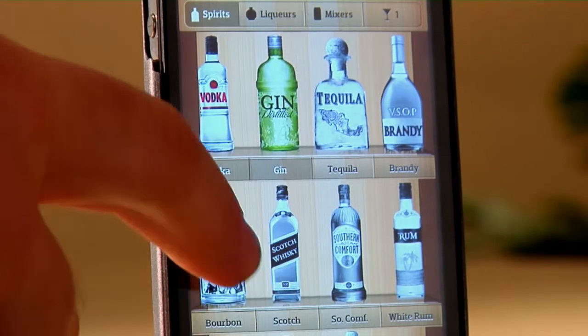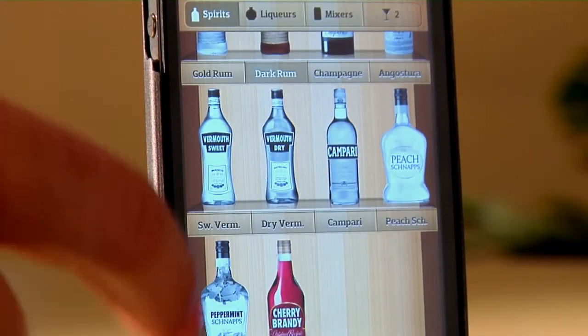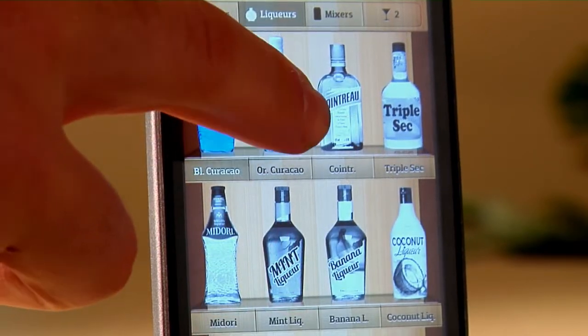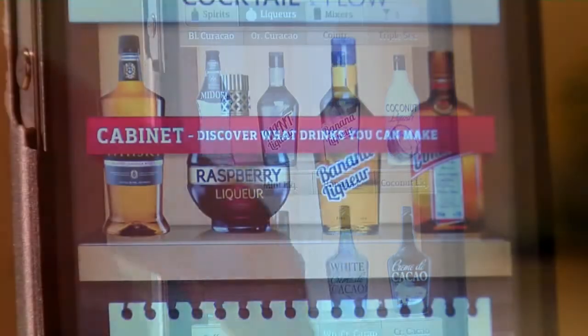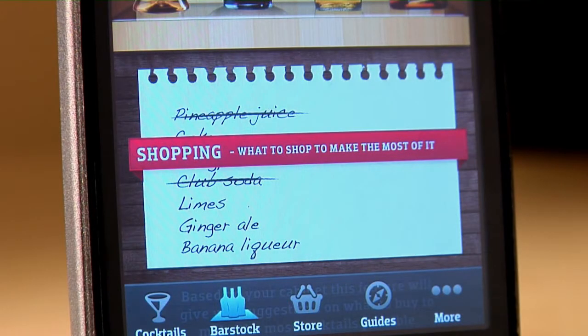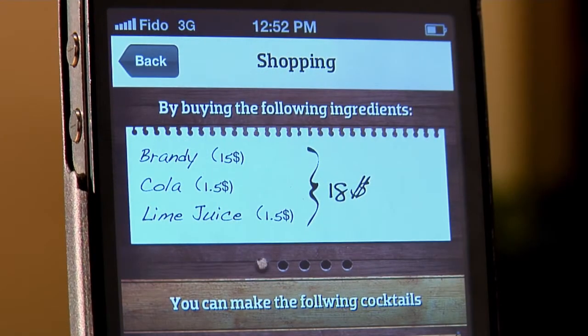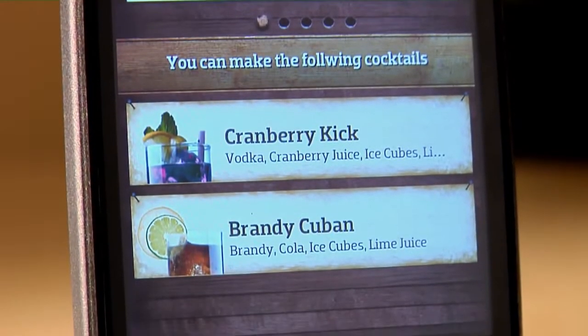Now, what takes this app from average to awesome is the cabinet feature. Tap on the alcohol you already have in your bar and the mixers you keep stocked in your fridge, and this app will compile a list of drinks you can make without having to buy a thing. And once the app knows what you have on hand, the shopping section can suggest 5 drinks, and it shows you what you have left to buy in order to make it.